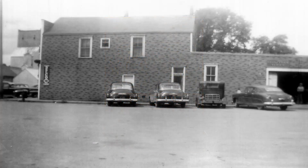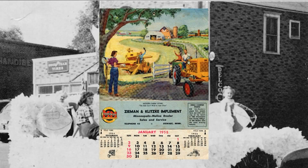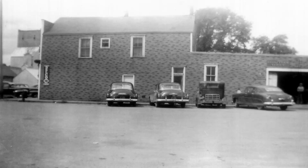In 1945, he remodeled the building by covering it in imitation brick siding. Ed Gutnick sold the business to Melvin Walker, who in 1950 sold it to Reuben Zeman and Paul Klitsky, and it became known as Zeman and Klitsky Implement. Reuben's daughter Donna remembers going downstairs and playing with the toy cars and tractors that they got in until they were sold, and sitting on the flat part of the roof and watching the traffic go by at night.